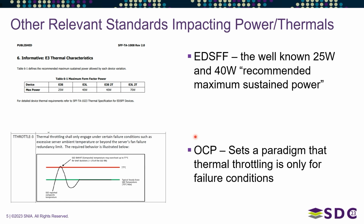But the paradigm from OCP is that the fans are typically for failure conditions only. The throttling is only intended for failure cases, and they don't want to see throttling in any other case. And there's maybe some justifiable reasons why, which we'll get into.